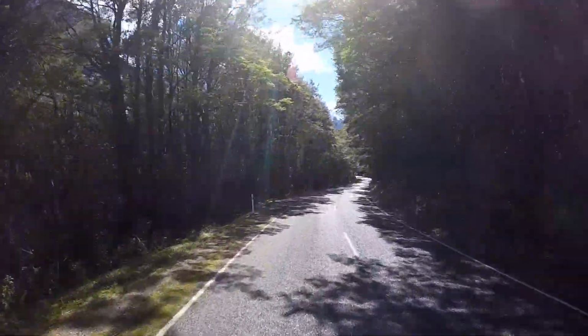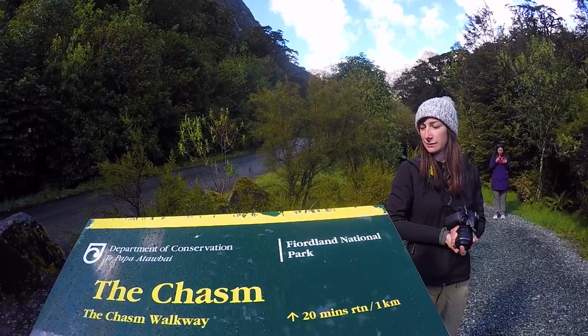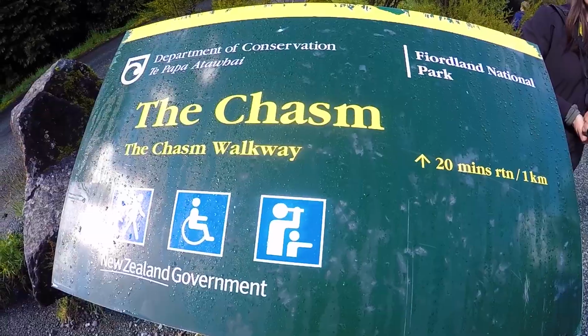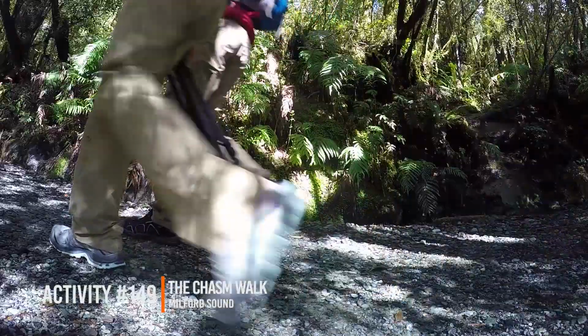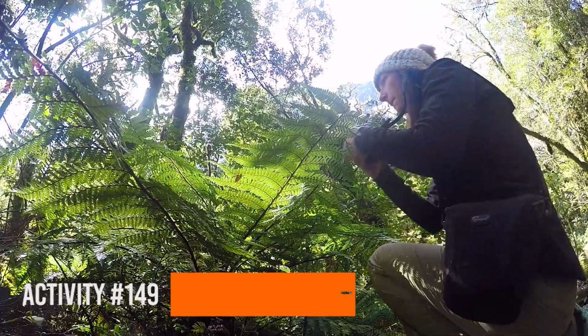We are going to be doing the Chasm Walk today, which is a 20-minute loop walk, and it's located just between Milford Sound and the Homer Tunnel. Super easy to access. It's a great introduction to the native forest of the Fiordland National Park.